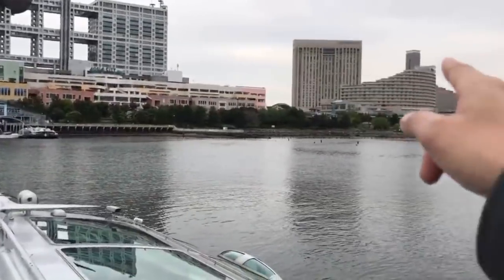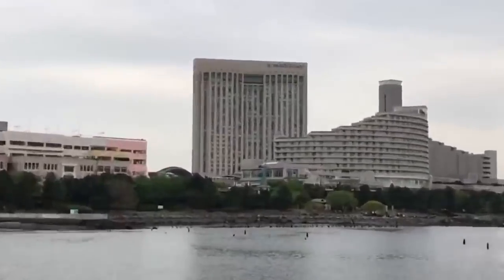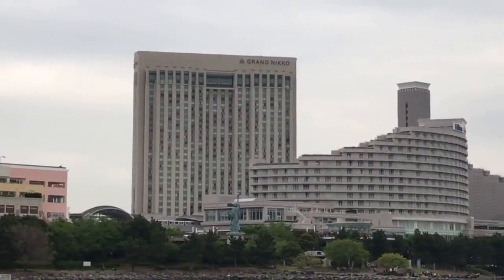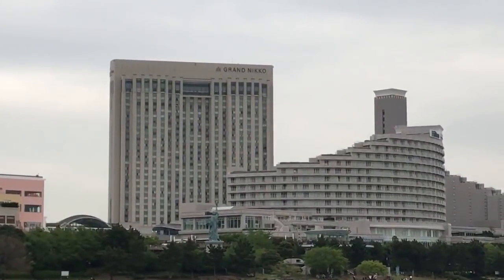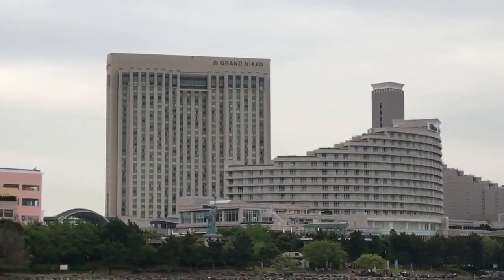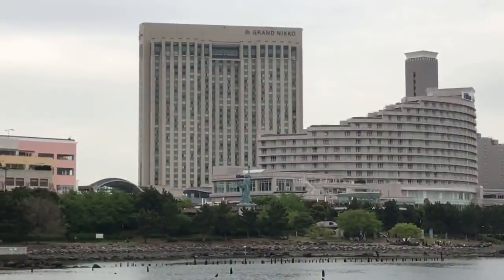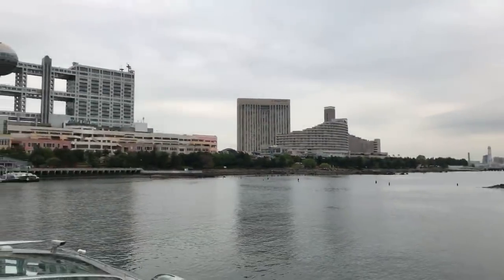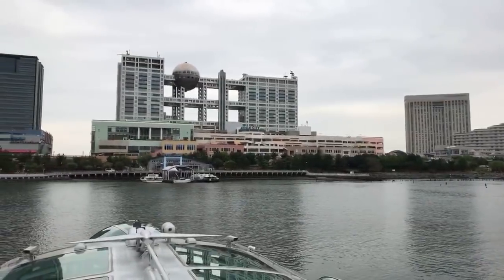And this is the Grand Nikko Hotel. If you ever stay in Tokyo, this is a pretty cool one. You know why? Because the view back of the city is spectacular. Shinjuku is a place that I can recommend because of the view, but you're in the center of the city. If you want to take a step a little bit outside the city and look back at it from these windows, amazing view of just the urban lights of Tokyo with the Rainbow Bridge. And they do light up the Rainbow Bridge with rainbows.